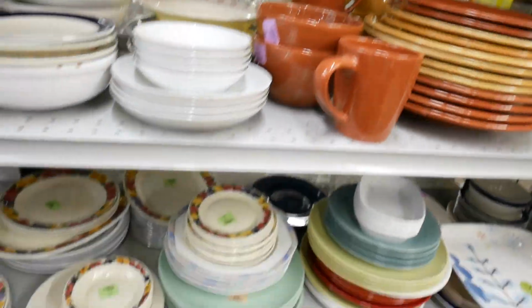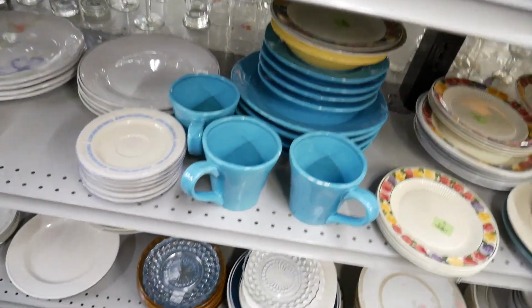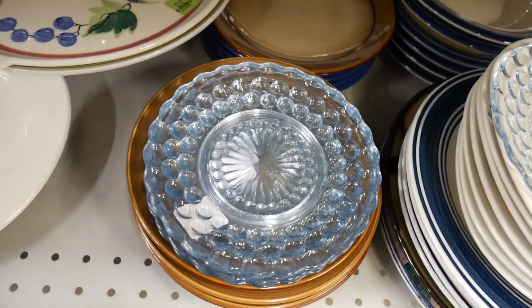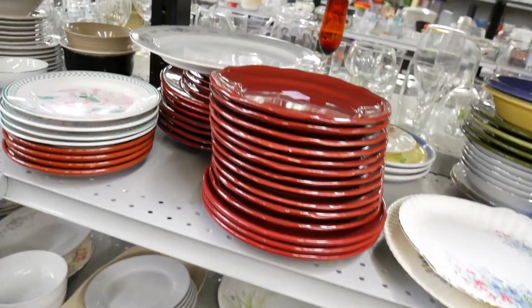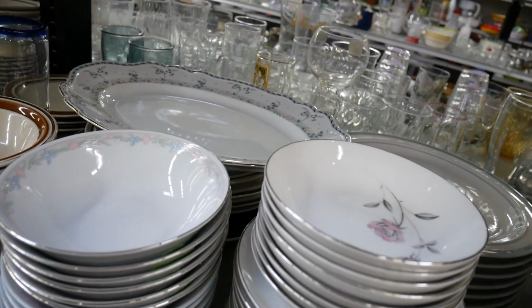Here we are in their home goods section. I thought they had some fun things here for sure, like these blue little salad or jelly plates. I just thought these were super cute, so I picked up a few of them. There was a decent amount here. And then I just always enjoy looking through all the different sets of stuff they have. I picked up one of those bowls for my cat because she's bougie.